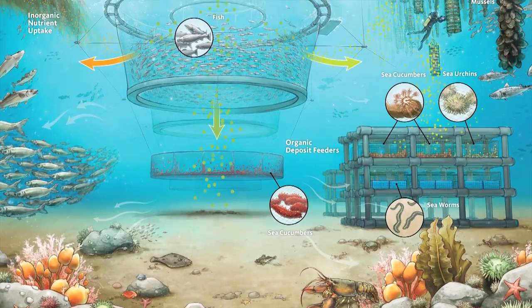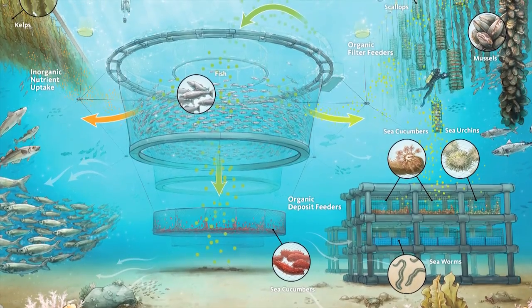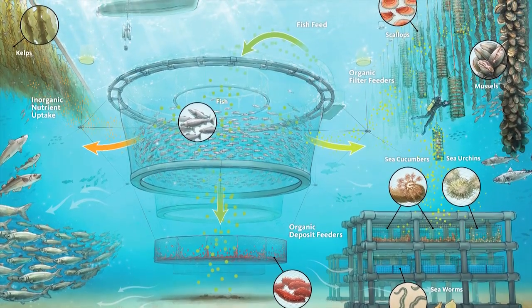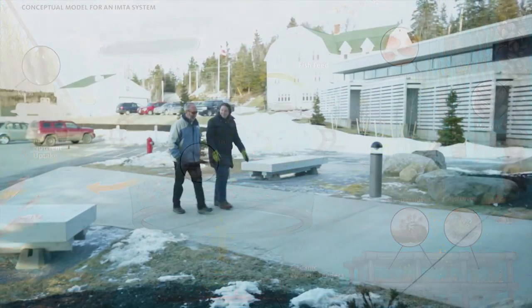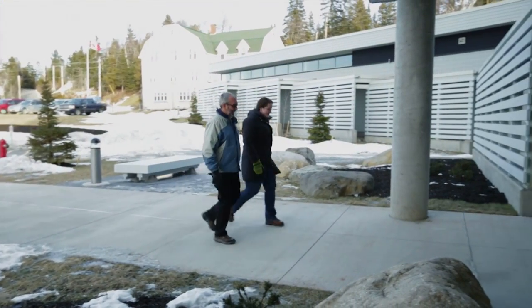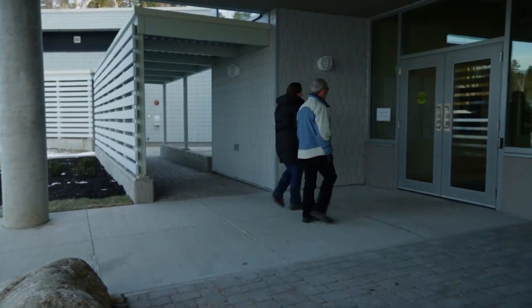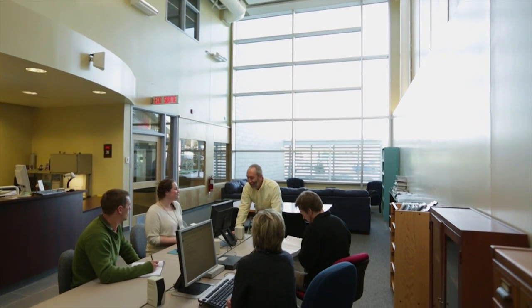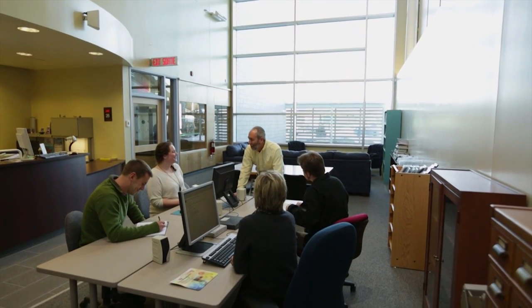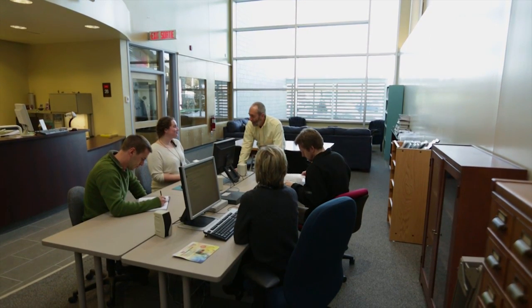They've been investigating various aspects of integrated multi-trophic aquaculture, or IMTA, as a new model of aquatic food production based on the concept of recycling. Robinson's work on IMTA began in collaboration with University of New Brunswick professor Dr. Thierry Chopin. It soon involved industry partners, research institutions, and universities from coast to coast. But what exactly is IMTA?